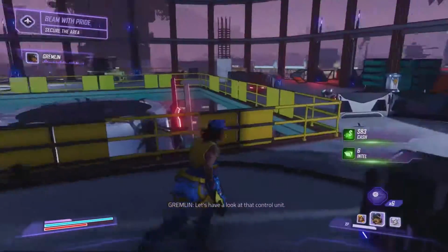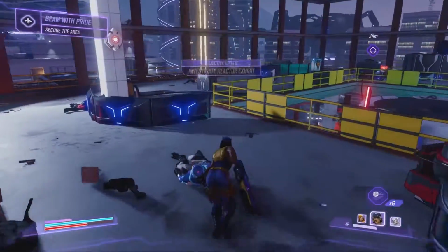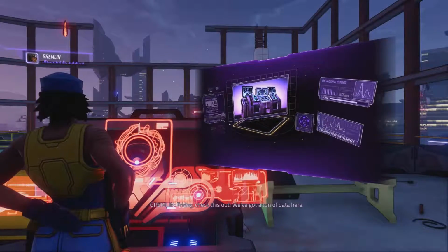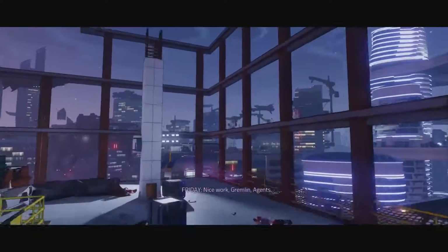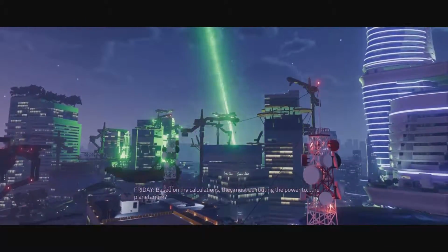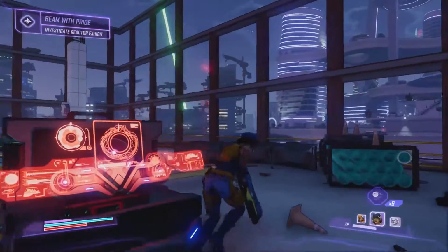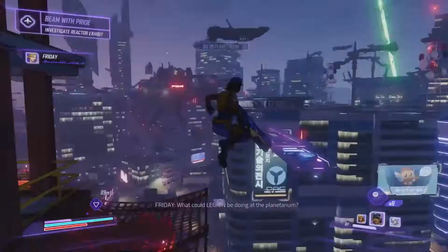Look at that control unit. Looks like we've got a live one here. Friday, check this out. We've got a ton of data here. Nice work, Gremlin. Agents, based on my calculations, they must be routing the power to the planetarium. Hey, they're putting on a light show. Can we check it out? Let's get going. What could Legion be doing at the planetarium?